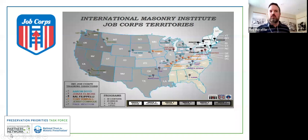So in addition to all the work that IMI and MTEF do in order to cultivate the apprenticeship program, I just wanted to mention that we are involved in other workforce development programs. International Masonry Institute holds the contract for any masonry and tile and masonry restoration programs that are done through the Job Corps program throughout the country. So these are all the Job Corps centers. These are separate from our IMI training centers, providing craft worker training through Job Corps.